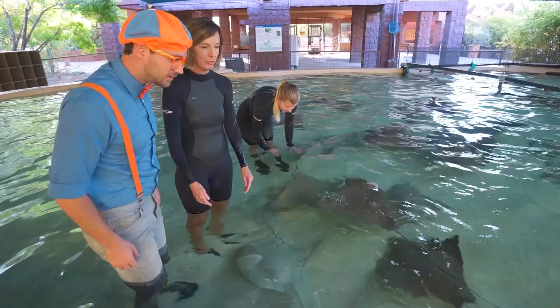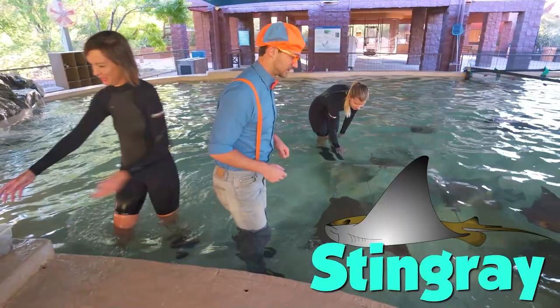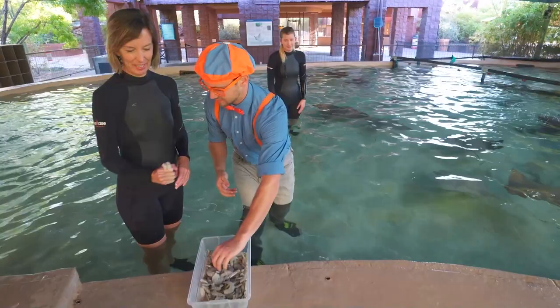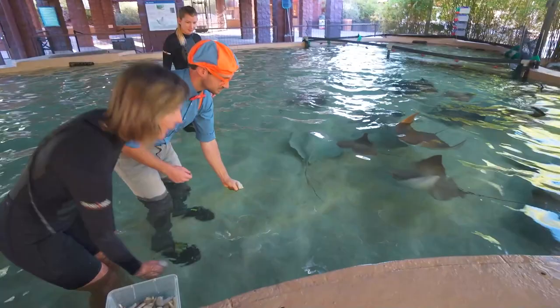Can I help? Sure. Would you like to feed some? Ooh, yeah! Let's feed the stingrays. Okay. So look at them. They have shrimp and smelt. So you can take a couple and you can put it in your hand. Okay. Check out the food. Whoa! Looks so tasty. Okay, I put it in my hand. You're gonna hold it like an ice cream cone. Okay, ooh, I like ice cream. Okay, just like that. Put it nice and deep into the water. They're gonna swim over your hand and they're gonna suck it out of your hand like a vacuum. Okay.